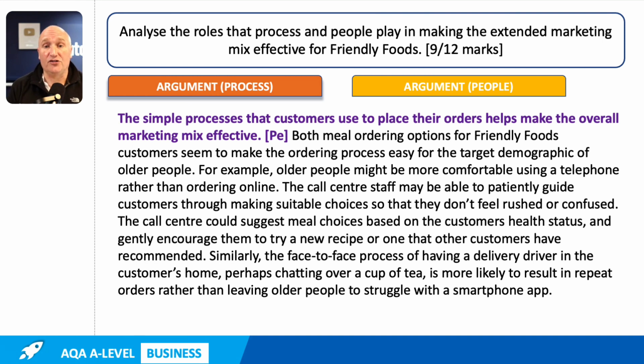The call centre could suggest meal choices based on the customer's health status and gently encourage them to try a new recipe or one that other customers have recommended. Similarly, the face-to-face process of having a delivery driver in the customer's home, perhaps chatting over a cup of tea, is more likely to result in repeat orders than leaving older people to struggle with a smartphone app. So you've basically argued that we're making it easy for customers to place orders, therefore more orders will be placed, therefore our marketing mix is effective.